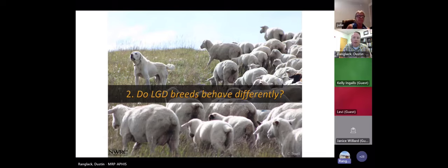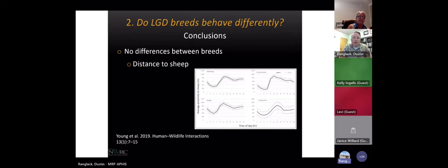So now the question is, do these breeds behave differently? If you're going to switch out from the white dog to a Kangal or to a Transmontano, Karakachan, can you expect those dogs to behave in the same way as your American white dog? And basically what we see here is that there are no differences between the breeds in terms of the distance to the sheep. And so here we have, and sorry, it's a little small for me to see on my screen here, in the top left, this is the white dog. Top right is the Transmontano. Bottom left is the Kangal, and bottom right is the Karakachan.